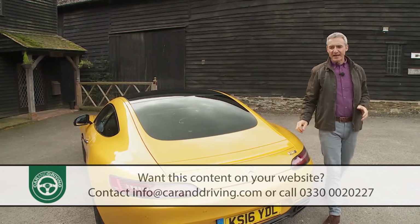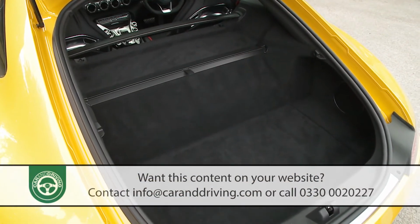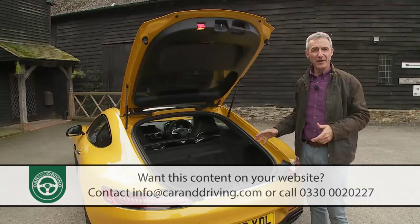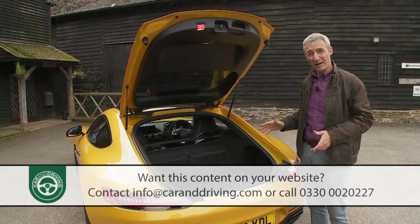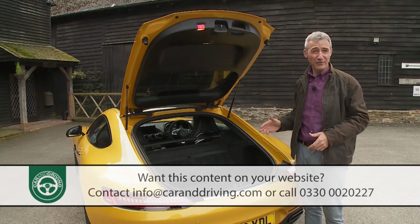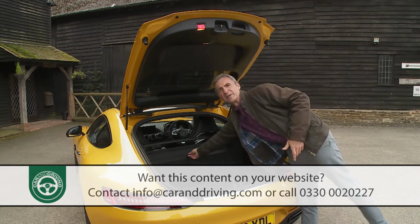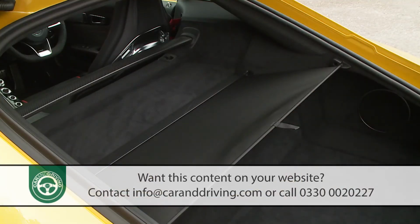So we'll finish by taking a look out back. And with the hatch raised, there's a similar sort of wide, shallow boot compartment to that you get in a rival Jaguar F-Type SVR. The space provided, though, is significantly less, 350 litres or 285 litres if you close this retractable load cover to keep your belongings out of sight.